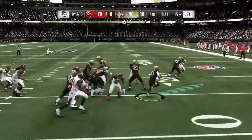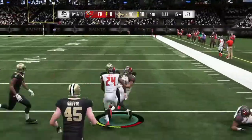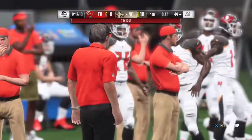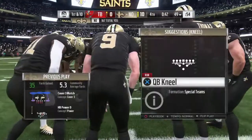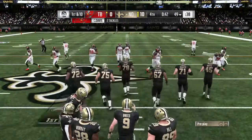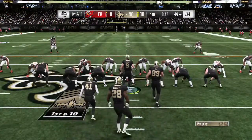They begin on the ground with Kamara. Finding room at the 30. And a cutback, right sideline. And he'll finally be taken down just shy of midfield. Now the Buccaneers go ahead and take another timeout, as they'll stop it with just over 40 seconds to go in the game. The big play has them all the way out near midfield for a 1st and 10.